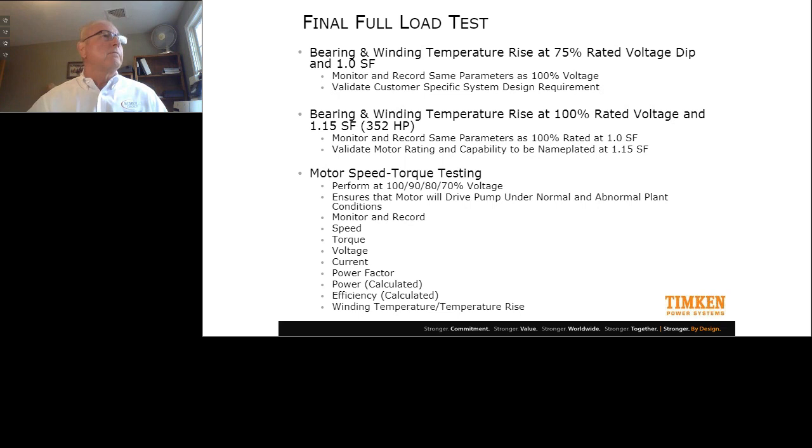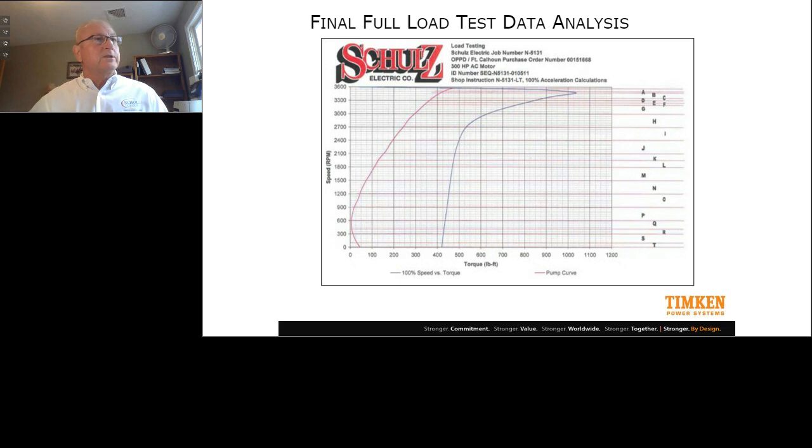And here is the data. So in the end, we tested the motor to full load. This is at 100% speed torque. And we're verifying, this is the pump curve, so we're verifying that the motor will drive the pump and accelerate it properly.